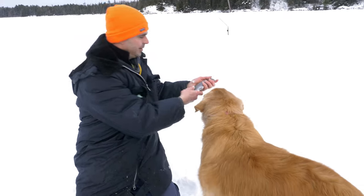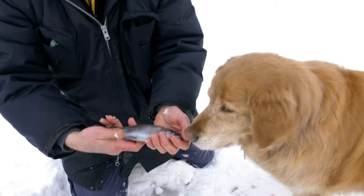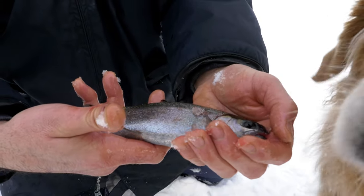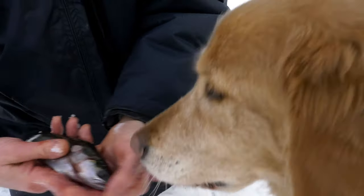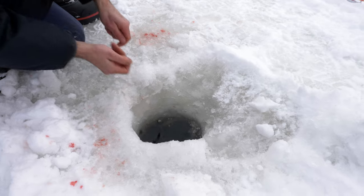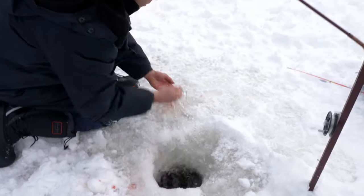There you go. I thought maybe there was a house on fire. Fluffy likes them too. Oh, Fluffy, get out of there. Hey. There he goes. Yeah, some juice in him.